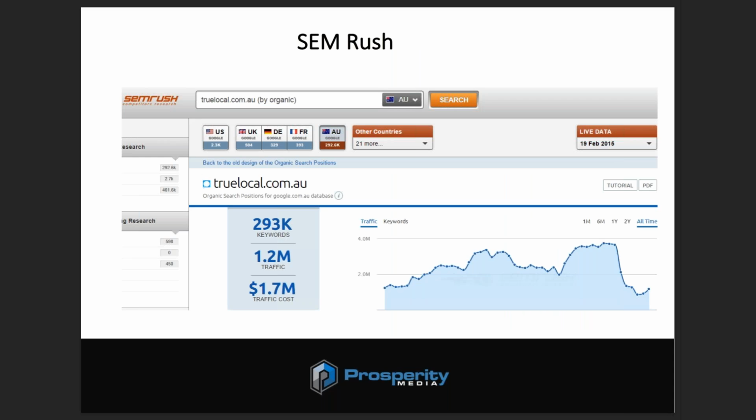SEMrush is another paid tool. You can put in your domain, and it will show you how much traffic you're getting, what your keywords are. You can also put in your competitor's domain to see what they're bidding on from an AdWords point of view. Usually it only shows you high-level keywords. It doesn't show you the long-tail stuff on these tools.